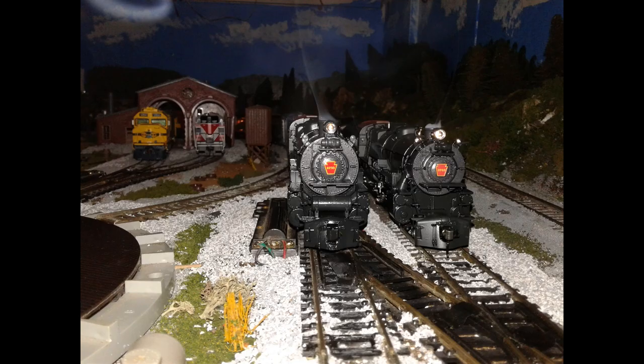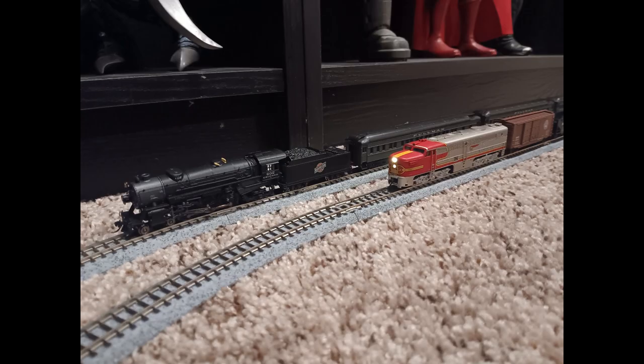Some of you might be wondering about the fact that I used to have HO-scale trains and I gave up on those because of derailment problems. Well, for these N-scale trains, they weren't derailing too much. Their derailment problems were almost as rare as O-gauge, probably because of the Kato Unitrack.